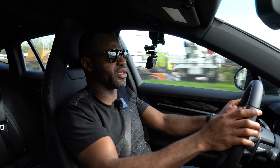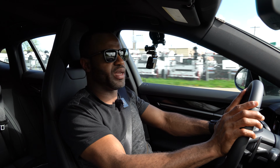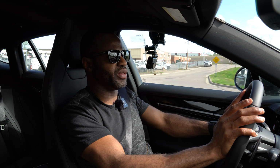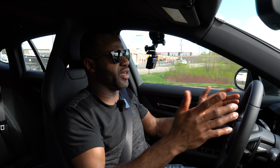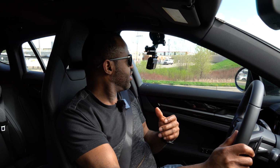And also it's a family car, family of 4 obviously. It's a very nice car. Pretty high price for it, $133,000. But again, you get a lot for this car. And also it's a Porsche. You can't go wrong with it.